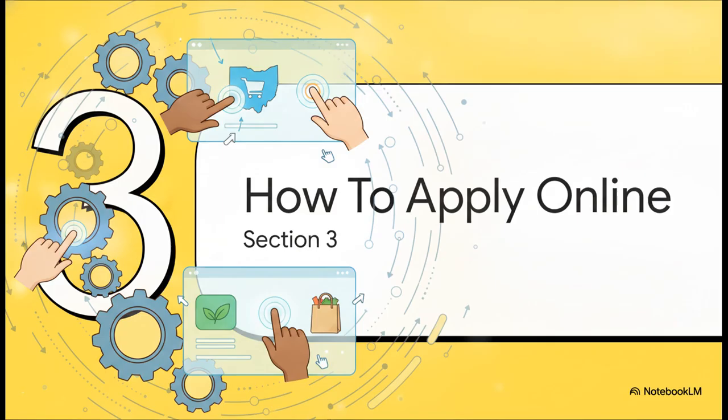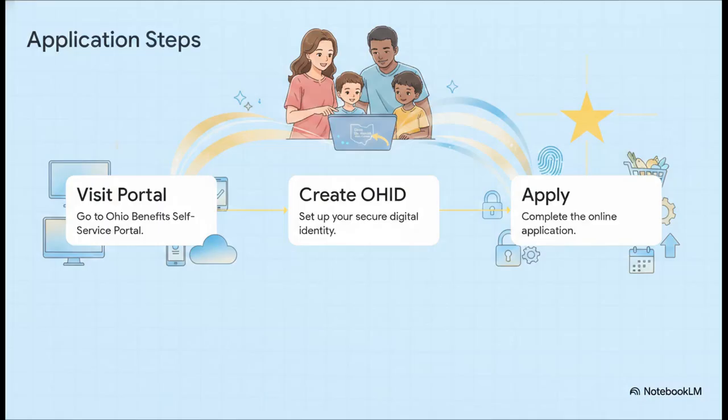All right, Section 3, how to apply online. Time to roll up our sleeves and walk hand in hand through the actual digital application journey. We're going to follow these 3 overarching steps. Believe it or not, the entire online application is designed to be completed in just about 20 to 30 minutes, provided you've got your household and financial data gathered beforehand.